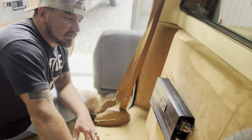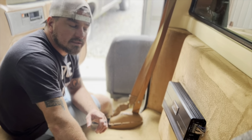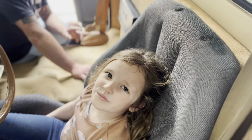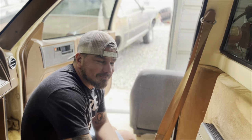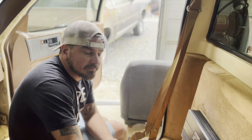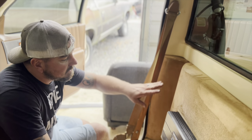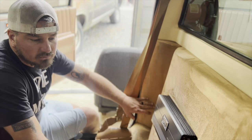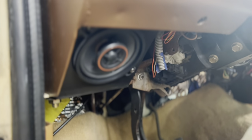We got a CT Sounds 800x5. We did one 10-inch Pioneer flat sub behind the seat. It's behind her, but she won't let me move the seat. She's bossing me around today. And we did 6 mid-range speakers. We did two 6.5s on the top panels, and four 10s on the lower panels, and I did two 3x5s up under the dash.